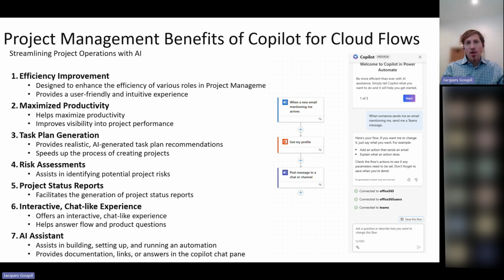Project status reports, we have those already, right? Great. Can we automatically generate those? Can we identify something maybe in the status reports, or look at multiple status reports and ask AI to do stuff? Absolutely. We're going to get into a lot of that a little bit today, but a lot of it on subsequent webinars, right? Interactive chat-like experience, yep, right?